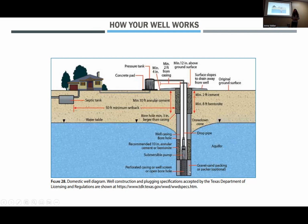Wells can be young, obviously, just drilled, or they can be years and years old, 50 or 60 years old. Over time, that erosion to the well, to the borehole, can cause sloughing. So if your pump is sitting down in the sediment, you might be sucking up some of the sediment that comes off the rock walls of your well.